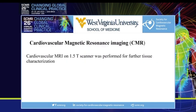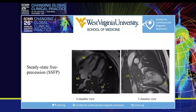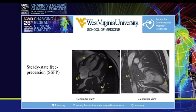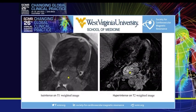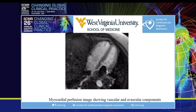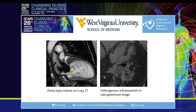We proceeded with cardiac MRI on 1.5 Tesla to further characterize this mass. As we see here on the SSFP sequences, 4-chamber and 2-chamber views, there was a mass at the same location. On the T1 weighted image, the mass was iso-intense, and on T2, it was hyper-intense. We have here the myocardial perfusion imaging that showed vascular and some avascular components. And we have also long T1 that showed a partially hypo-intense mass with heterogeneous enhancement on late gadolinium images.